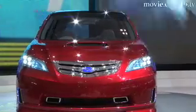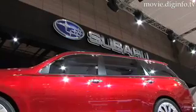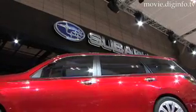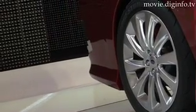Subaru exhibited its EXIGA concept car, a 7-seater touring concept wagon, at the 40th Tokyo Motor Show. The EXIGA is a concept model that integrates a third row seat in an SUV-style body that is slightly larger than the existing Legacy. Based on development key phrase of 7-seater panoramic touring, the EXIGA features a roomy cabin that provides comfortable travel space for 7 adults.